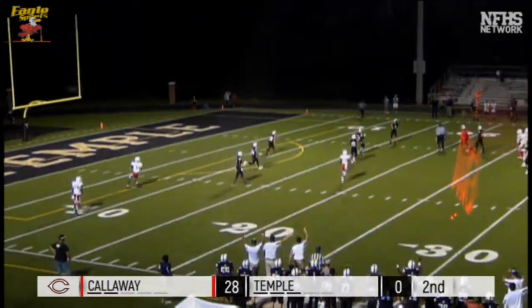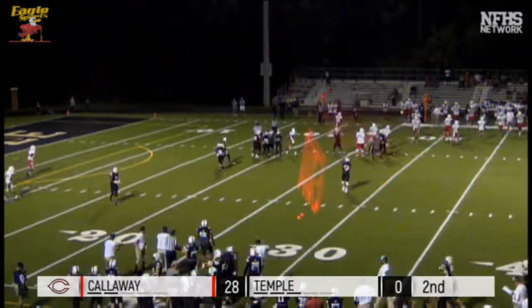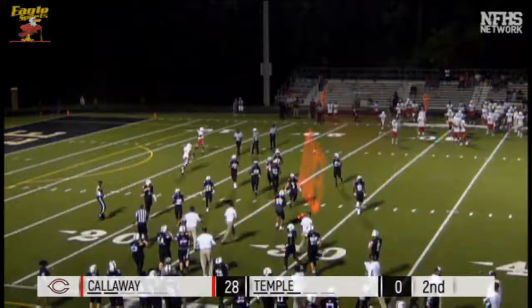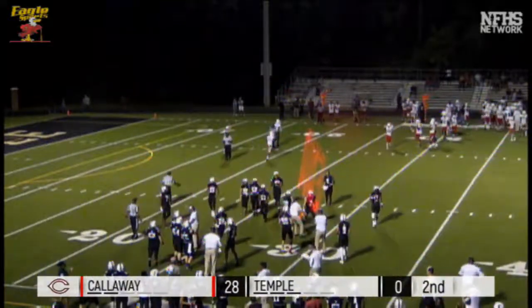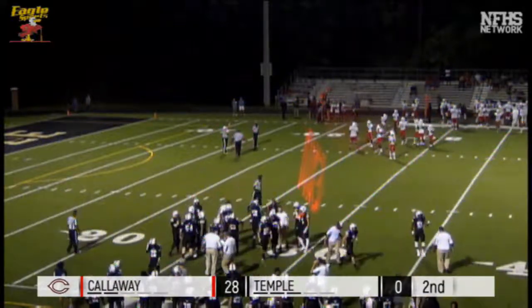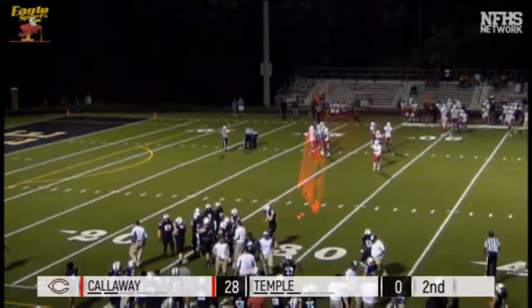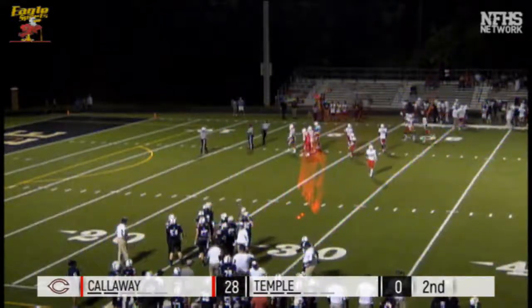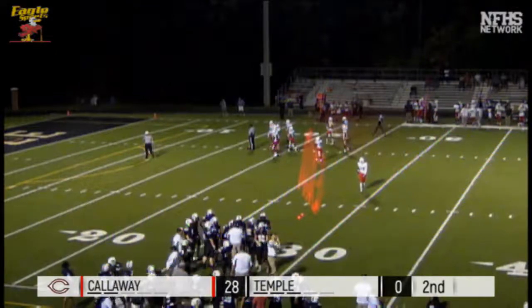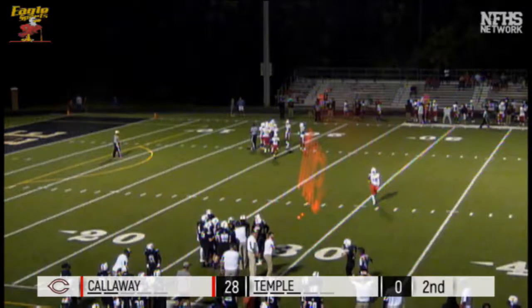And I tell you what, we try to throw a slant route. Coleman put the ball on the money to Freeman, but number 3 for Temple took the ball away from him. That's Dakota Lord, and he did a really good job right there intercepting the football for Temple. Freeman made a great read on the play, and it was just an even better play by the Temple defensive back. So that is going to be the first time Callaway's been stopped tonight. Good interception there by, once again, Dakota Lord, the junior DB for Temple.